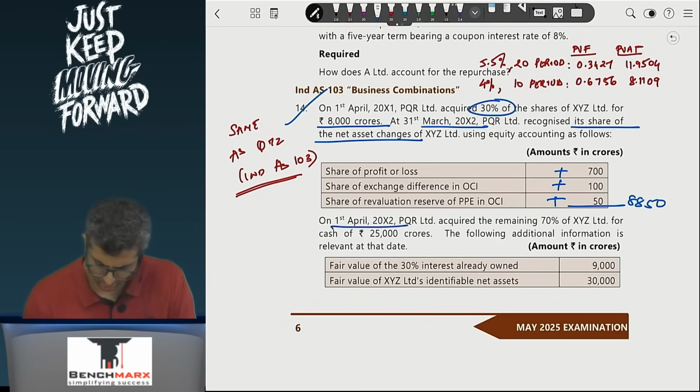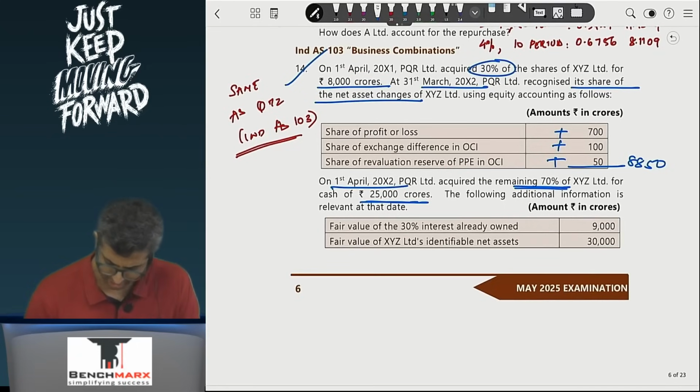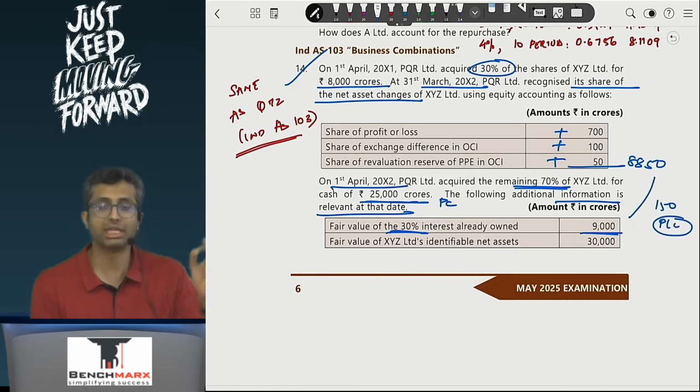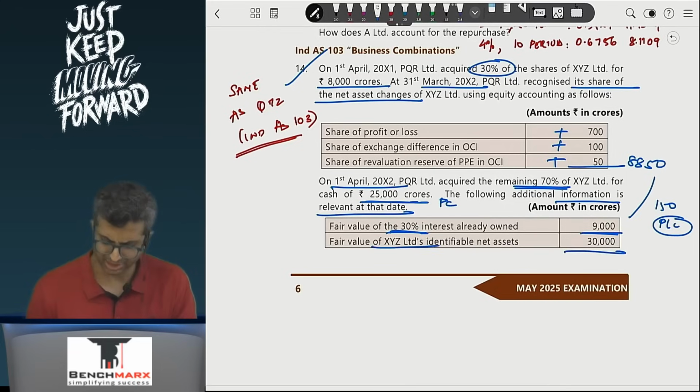On 1st April, PQR acquires the remaining 70% stake for 25,000, which means over here this is your purchase consideration for the remaining 70%. This acquires control, so you'll remeasure your existing investment to fair value and take the gain or loss to P&L. The following additional information is relevant. Fair value of 30% stake is 9,000, but you have recorded it at 8850, so 150 additional gain will go to the P&L, and my investment will appear at 9,000. Investment account debit 150, to gain on remeasurement 150, and my investment comes to 9,000. Fair value of identifiable net assets is 30,000.